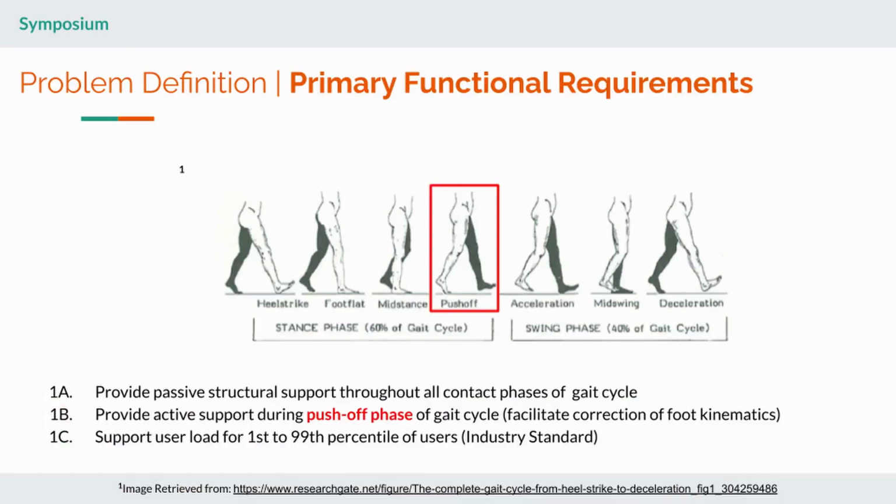We have identified 5 key functional design requirements to optimize product usability and performance. Our design must provide passive support throughout the gait cycle to facilitate correction of foot kinematics, and active actuation to supply half of the required torque during the push-off phase as highlighted on screen. Our target demographic ranges from the 1st to 99th percentile of users in agreement with industry standards.